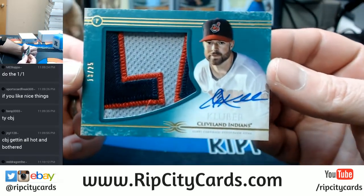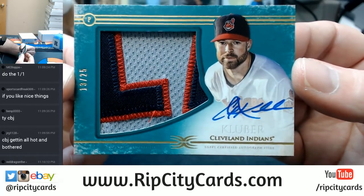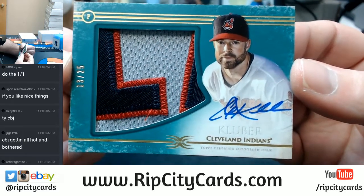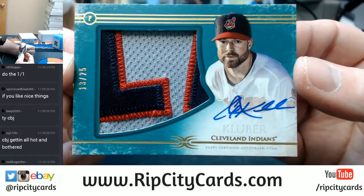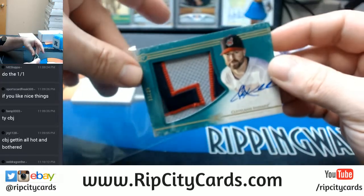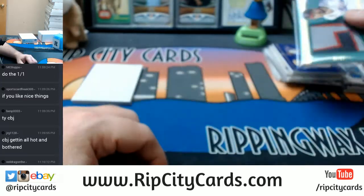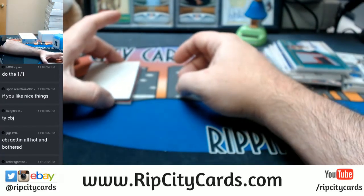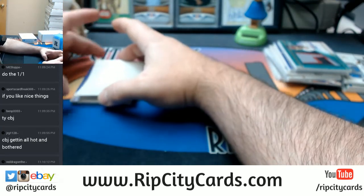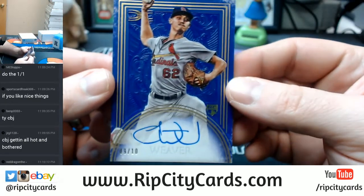13 out of 25 three color Cleveland Indians ace, Corey Kluber. I've not seen that before, Red Dragon. I like it. I like it a lot. Dude, I mean, listen. You can't call something definitive without it being, in fact, definitive. Is that two? Okay, no, okay. 9 out of 10 Cardinals, Luke Weaver.